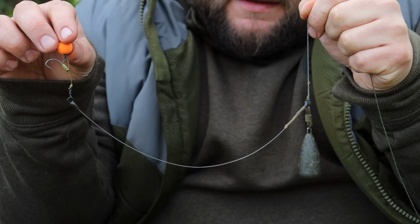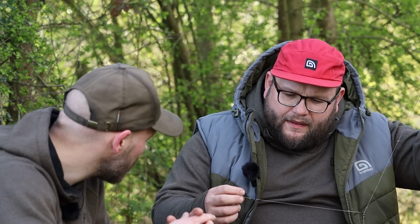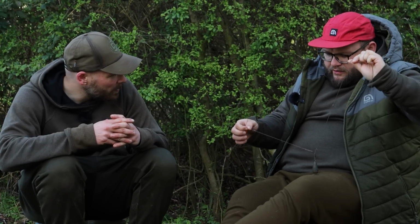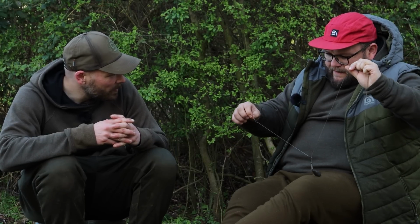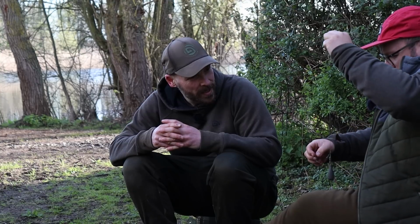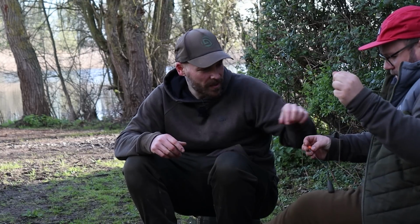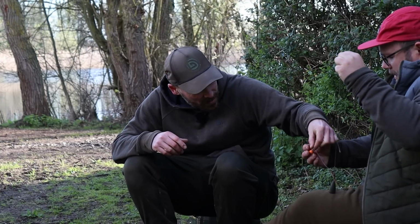I'm using that sort of length because there's quite a bit of weed out there. It's like the oxygen, Canadian weed. I'm not sure how deep it is, so I know that's going to sit nice. It's going to be presented the whole time. No matter what, it's sat over, it's always presented. I prefer using longer rigs anyway, if I'm honest with you.